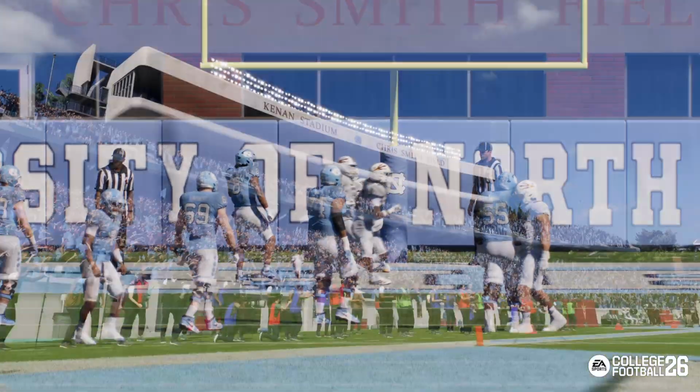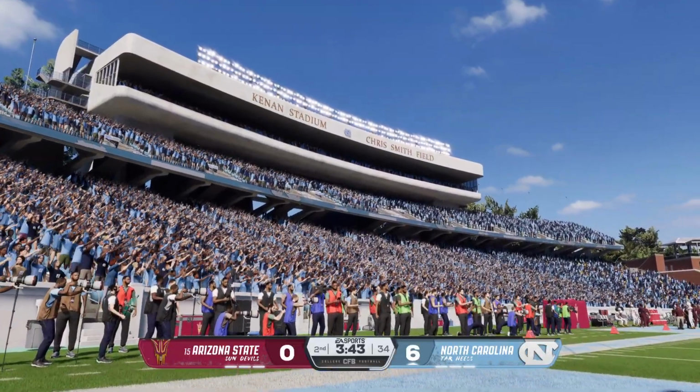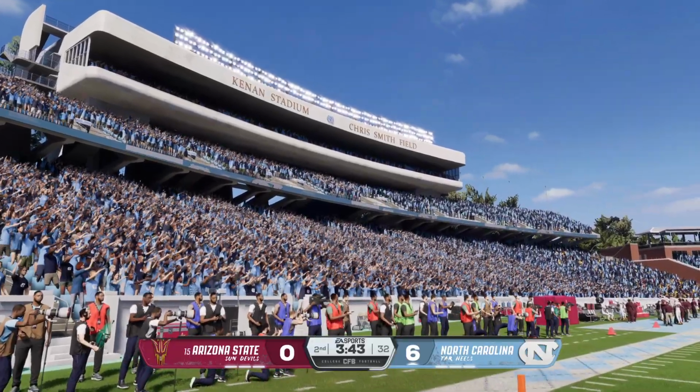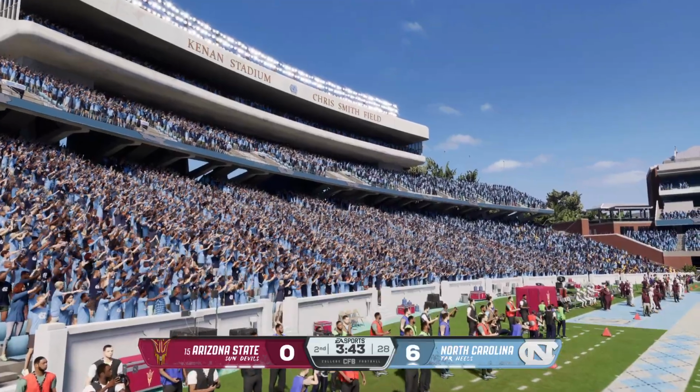You hit me in stride where I don't have to stop running. I don't have to break down. It makes it so easy. The connection between quarterback, wide receiver, you can tell this is a good one, and that's why they got 6 on that play.